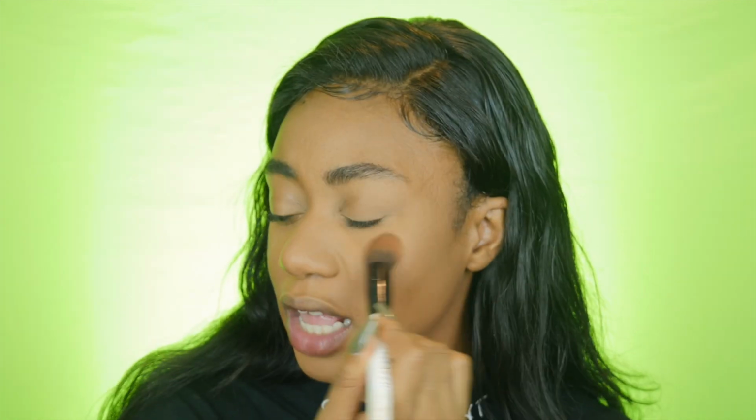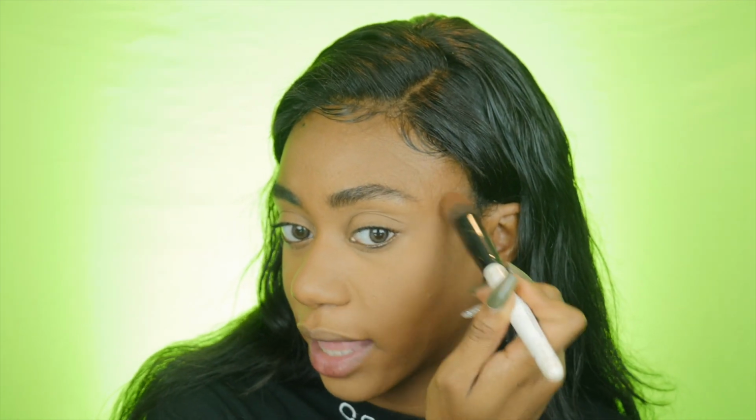So I just use the Boy Brow on my brows. Like, I don't even want to do a harsh liner. I'm not doing a wing liner today. I'm gonna do a very soft line and kind of smoke it out.